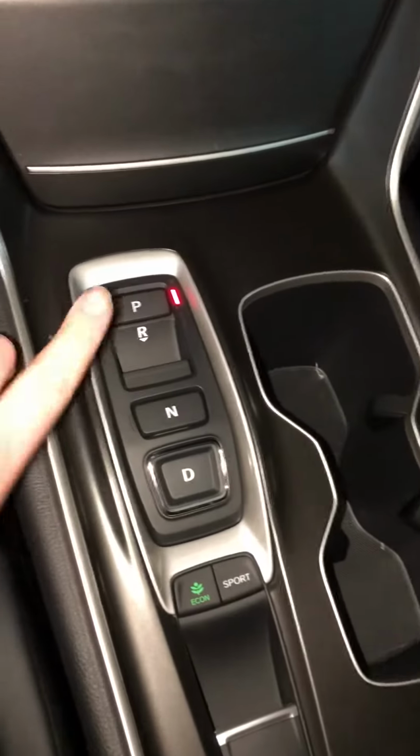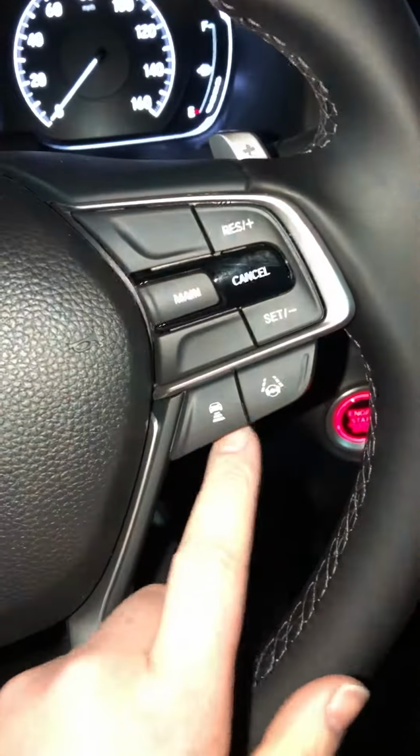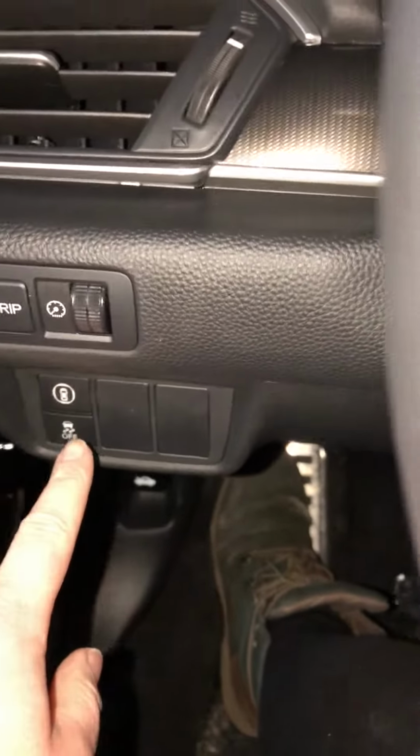Your heated seats here. It does have the drive-by-wire transmission that we were talking about, but there are some benefits. We can go over that. Has all your sensing here. Some more of your sensing stuff is over here.